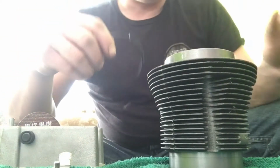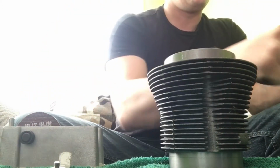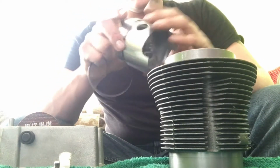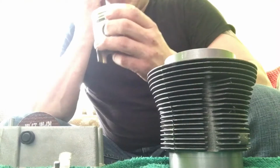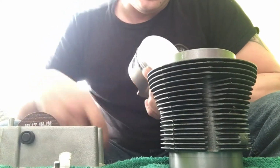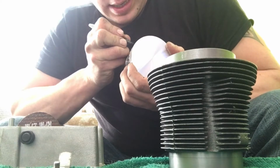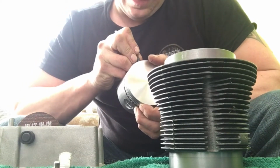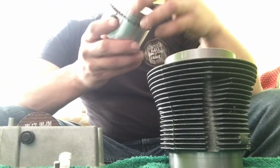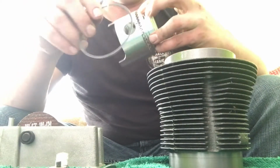How I came up with the numbers was, I went online. They got calculators for boosted applications, naturally aspirated, yada yada yada. So I ended up, what cylinder is this? Number 4, like that. I knew from my small block Chevy days that it's generally 5 thou per inch of bore. On a standard 350, that's like 20 thou ring end gap for naturally aspirated.